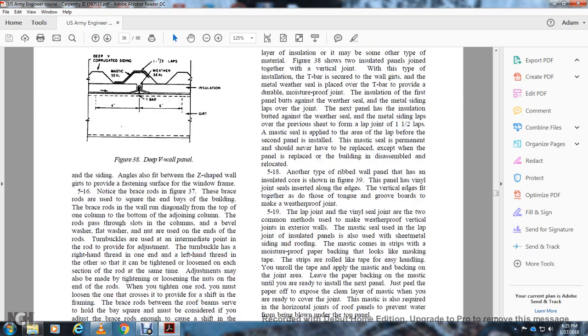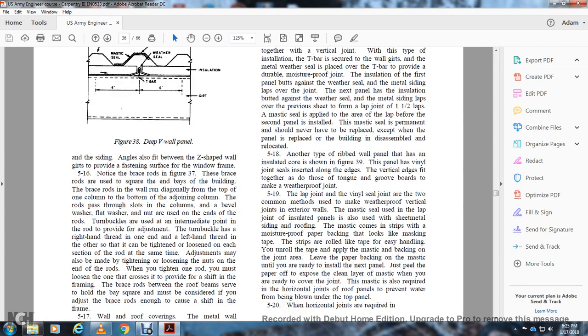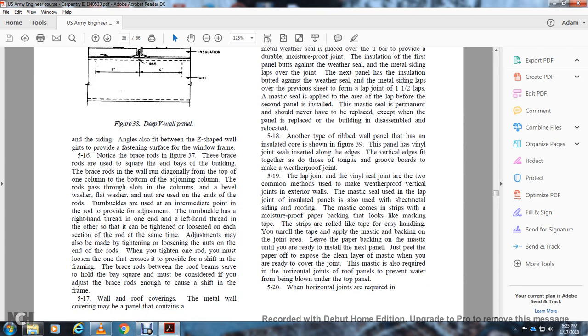5.18 Another type of rib wall panel also has an insulated core, shown in figure 39. The panel has vinyl joint seals inserted along the vertical edge of the wall, and the edges fit together like tongue and groove boards to make a weatherproof joint. 5.19 Lap joints and vinyl seal joints are the common methods to make a waterproof vertical joint. On the exterior wall, the mastic seal is used in the lap of the joint of the insulated panel.